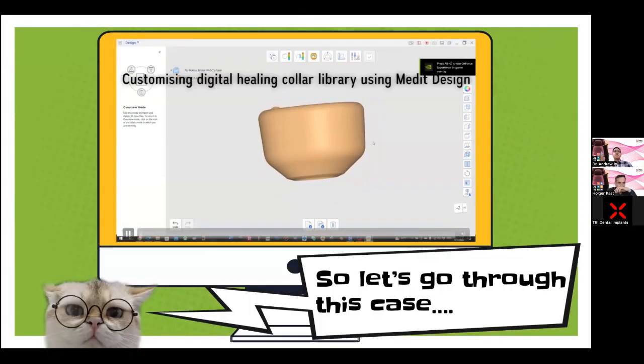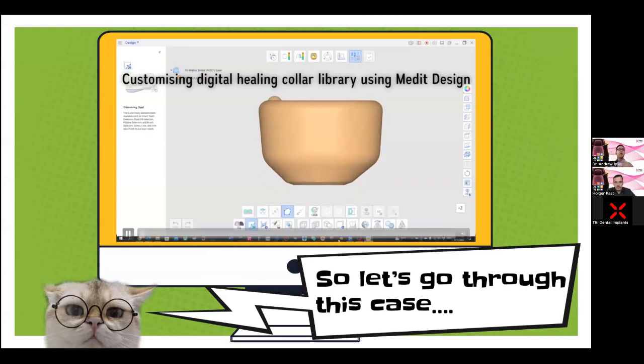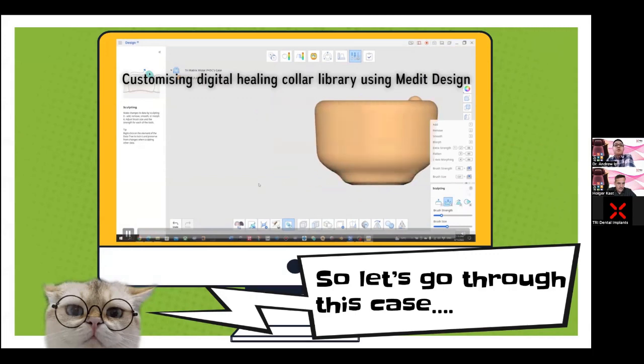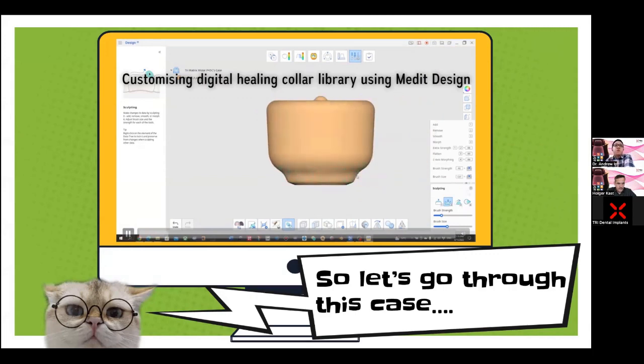So I'm actually editing this healing collar library in Medit Design. Now you can use other software options out there, but I'm doing it myself. I'm just making the profile a little bit more concave. I just find that the soft tissue tends to creep a bit better into these areas, but you can just print it and adjust it however you wish.